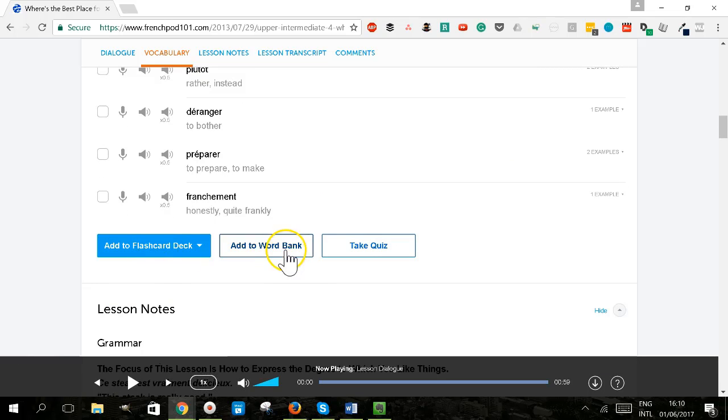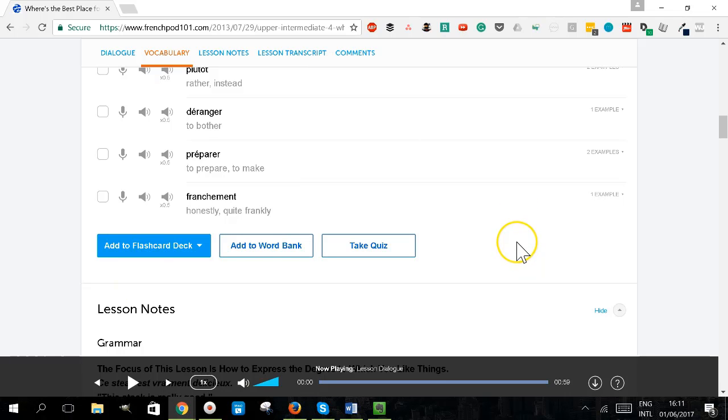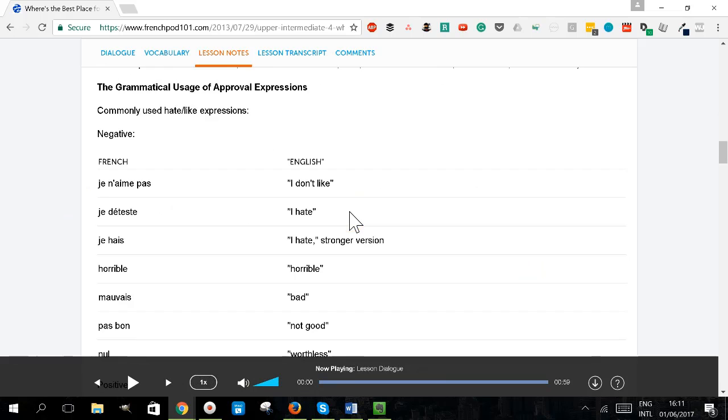and add those to your word bank or to your flashcards. So we're going to add them to our flashcards. Let's add them to this deck here, and we'll look at that feature more in just a moment. Then below you have some more lesson notes with details of the grammar used in this lesson.